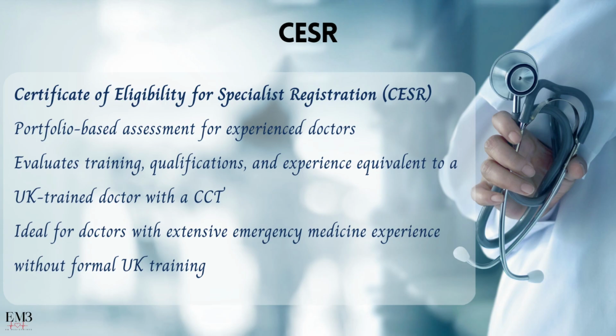The CESR pathway, or the Certificate of Eligibility for Specialist Registration, is a unique assessment designed for doctors who have gained their medical degree outside of the UK but have significant experience in their field. The CESR pathway is a portfolio-based assessment that evaluates your training, qualification, and experience. As an IMG, preparing for the CESR pathway can be challenging, but also a rewarding journey. It requires dedication, hard work, and perseverance.